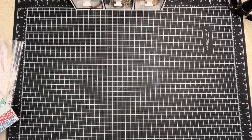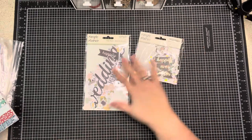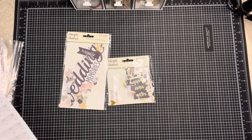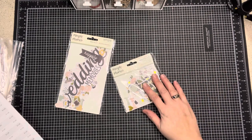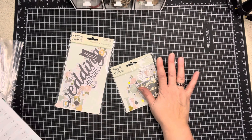So I'm just gonna refer to my invoice here. Now I got the Simple Stories bits for wedding because I am about to embark on my brother's wedding. I'm gonna do a gift album. These were $3, which is kind of pricey for me, but I don't have a lot of wedding things, and it's a lot cheaper than the other parts, way, way cheaper.